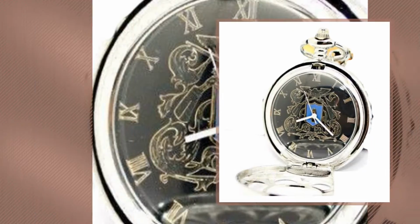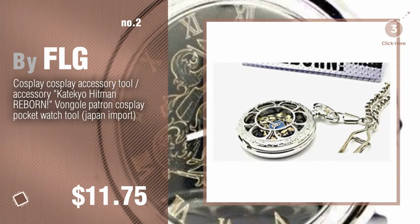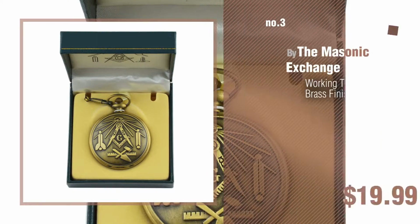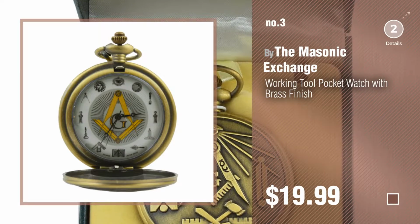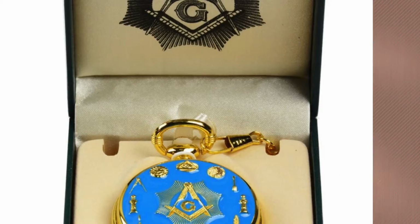Number 2, by FLG. Number 3, by the Masonic Exchange. For more details about this great pocket watches tools, just click this circle. Number 4.